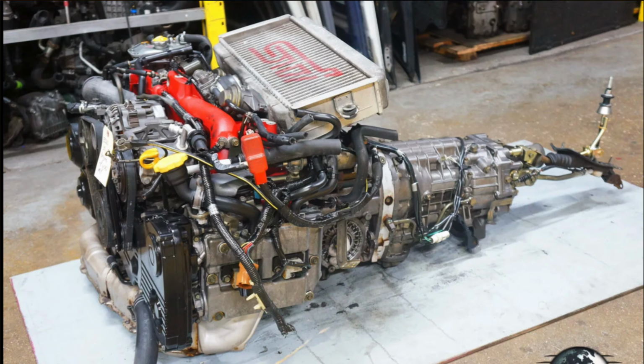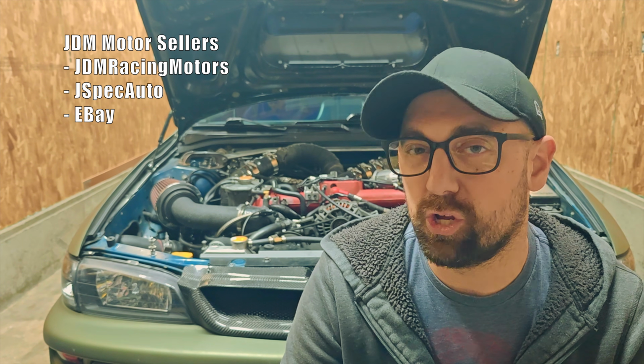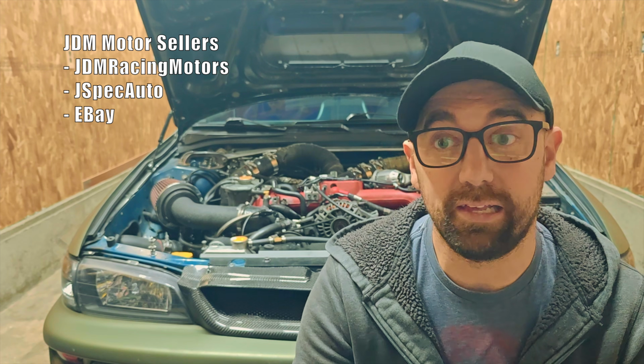It came with a 6-speed transmission. It was $6,000 with the 6-speed transmission and the motor. So I knew that even if there was something wrong with the motor, I would be able to recoup my money or at least have a spare, because most times these version 8 STI motors go for around 5 or 6K by themselves.